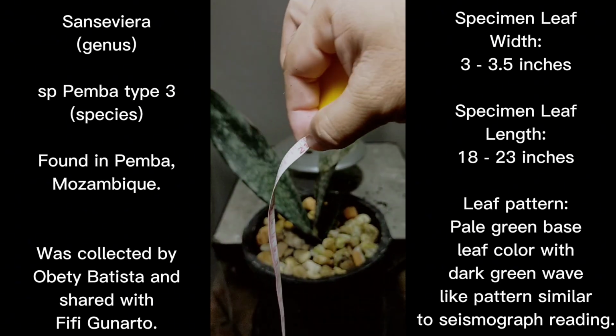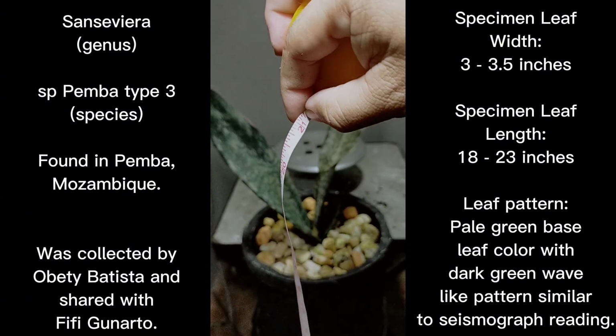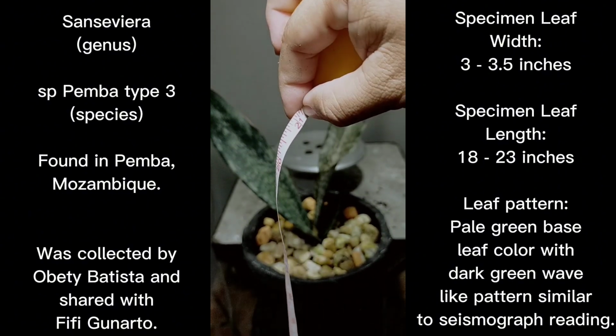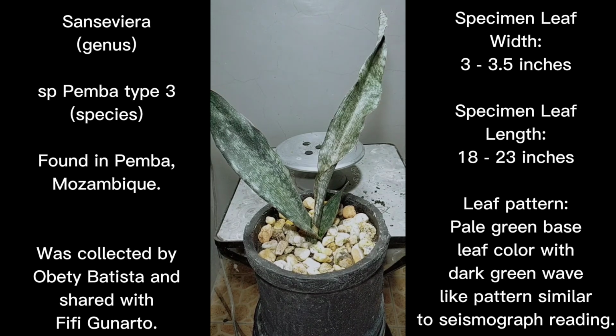So I'm measuring, the longest one so far is 21 inches. That's where my finger ended up, 21.1 inches, when measuring the longest leaf size of Sansevieria Pemba or Sansevieria SP Pemba Type 3. So they could, like I mentioned, reach over 2 feet, maybe just below 3 feet.